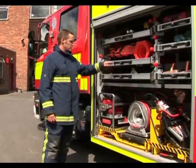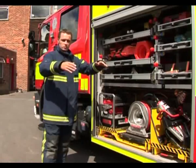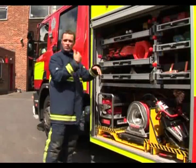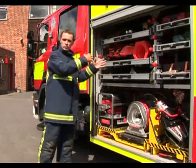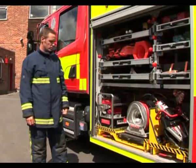It's because everything's individually in trays, it's easy to get the one you want out instead of clambering over stuff. Before, there were just fixed shelves at an angle and stuff used to fall out. With all these being horizontal, they don't fall out. They don't move about while we're going along. They seem to be fixed into place. So it's just a lot easier when we're driving along.